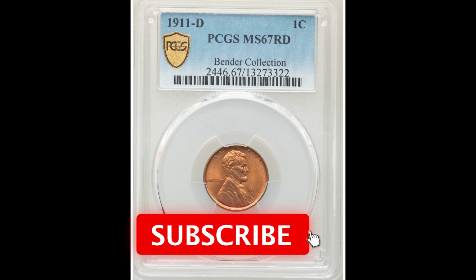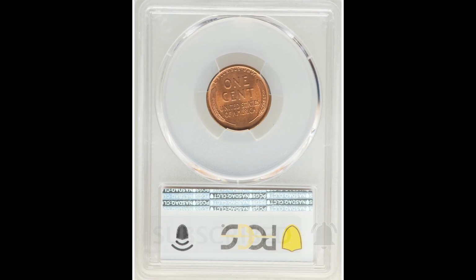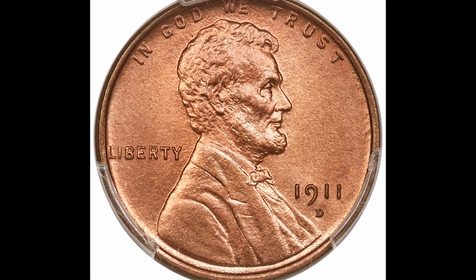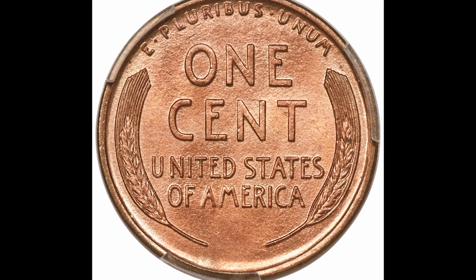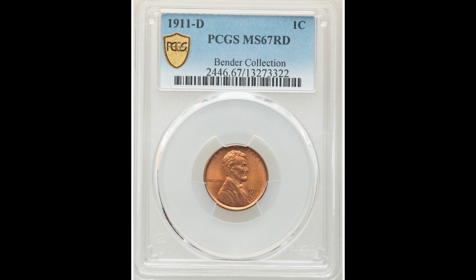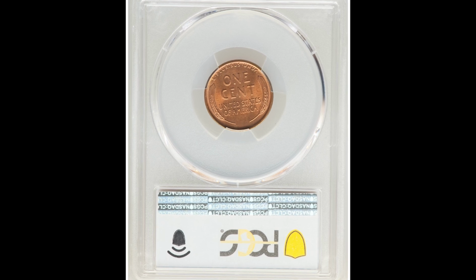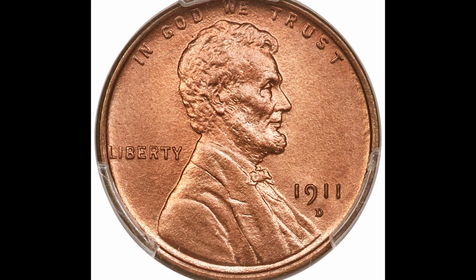Understand that if you send your coin in like this one, a 1911 D, and it gets graded at a 68, 69, or a 70, that means you have a top population coin that no one else has. That is very, very rare and valuable. I don't want to get your hopes up too much because getting that high of a grade is very challenging, near impossible. There are coin collectors and dealers that do this for a full-time living. All they do is grade coins, and it's so challenging to get that high of a grade. All you got to know is that because it got that very high grade, it sold for $66,000.